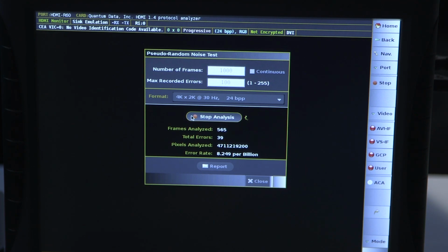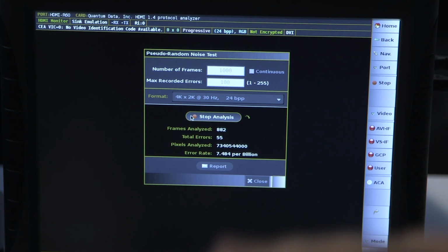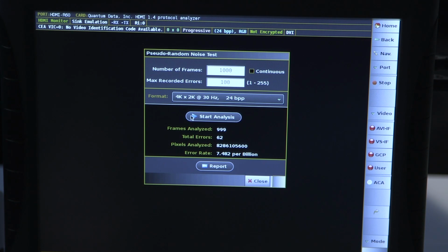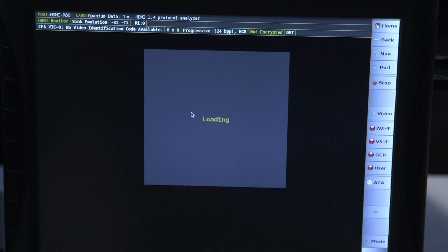Okay. Now this test here is to test the cable. It is not testing the Valens or any of this. We are strictly sending 4K through the Valens extenders, through the Cat 6, and reading the error rate that's coming back to us on this machine. Okay, so 7.4 on the first one. We'll go ahead and move to the next. One more time.